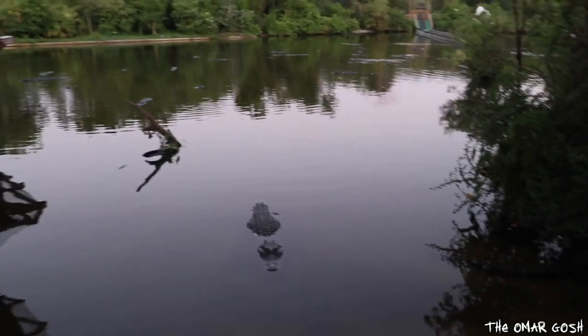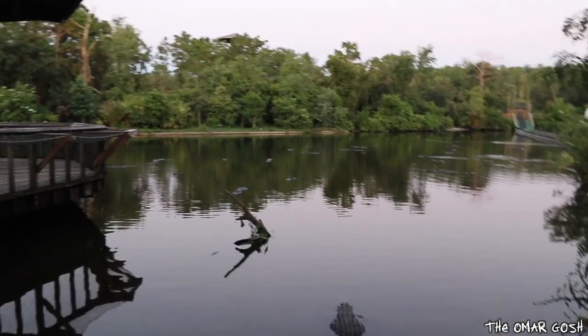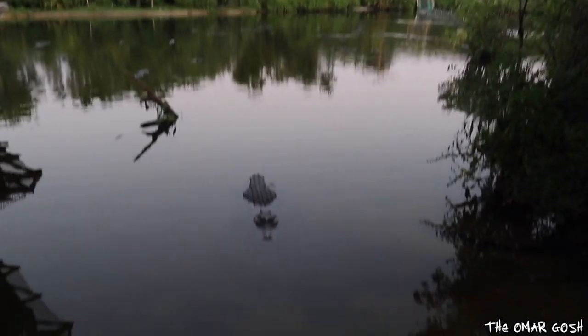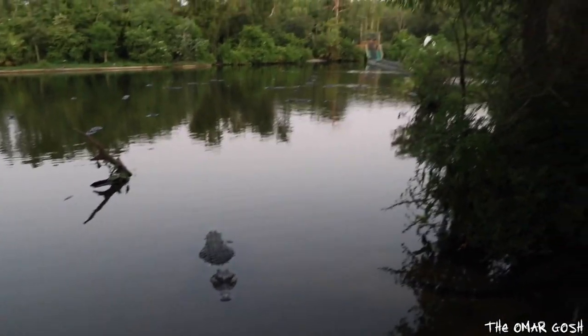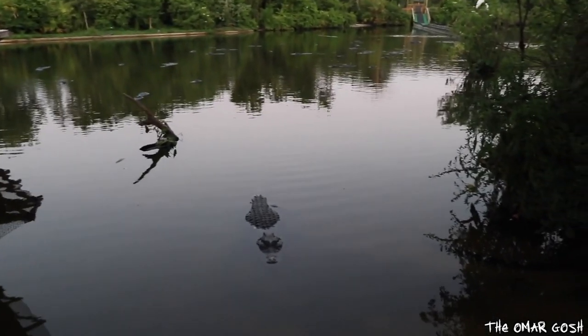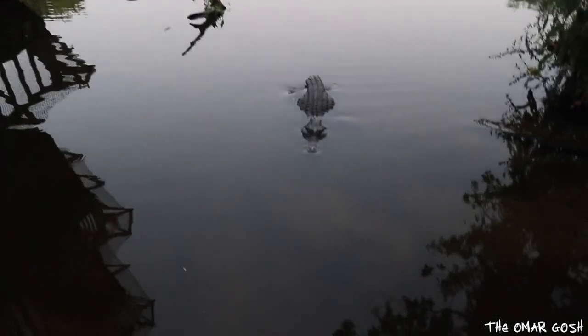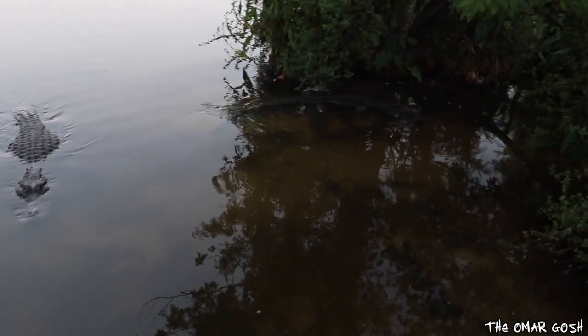All right, fam. So this is the breeding marsh. That's where earlier I was standing over there. And, you know, a bunch of gators started jumping in the water. They really want to eat us right now. Hey, gators! See if I can get them to come over here. Come here, guys! Come here, give me a kiss!